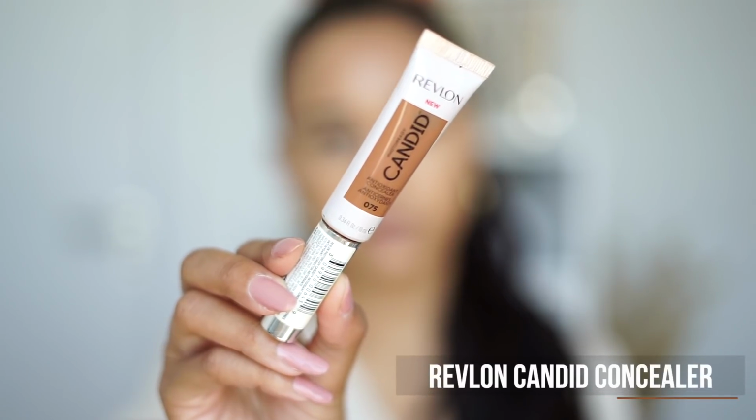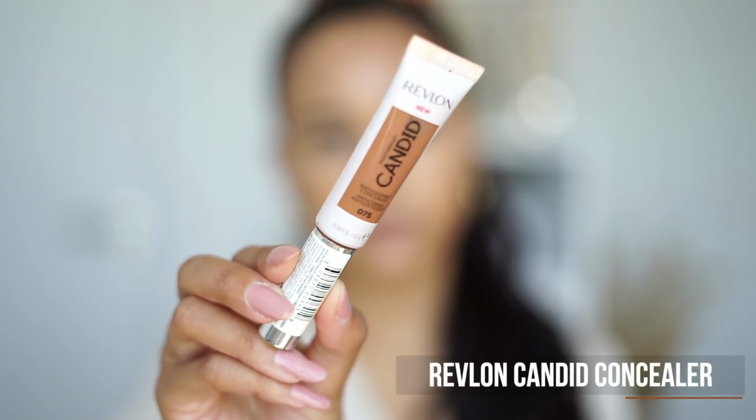Alright, so then I'm just going to create a bit more depth to the face, and I'm going to be using that same Candid concealer, except this is in the shade Hazelnut.